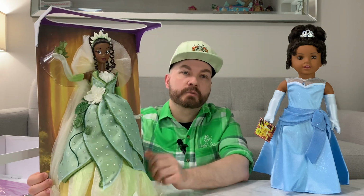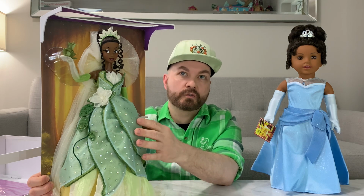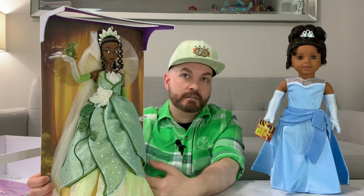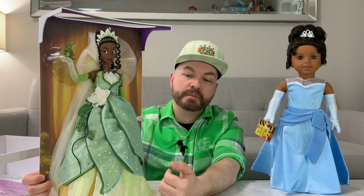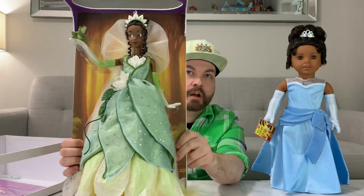Do you see these rhinestones on here? So the dolls, the limited edition Disney dolls, they come with these plastic rhinestones all over their dress. But it didn't sparkle enough for me. So I popped off all those plastic rhinestones and replaced them with Swarovski crystals.